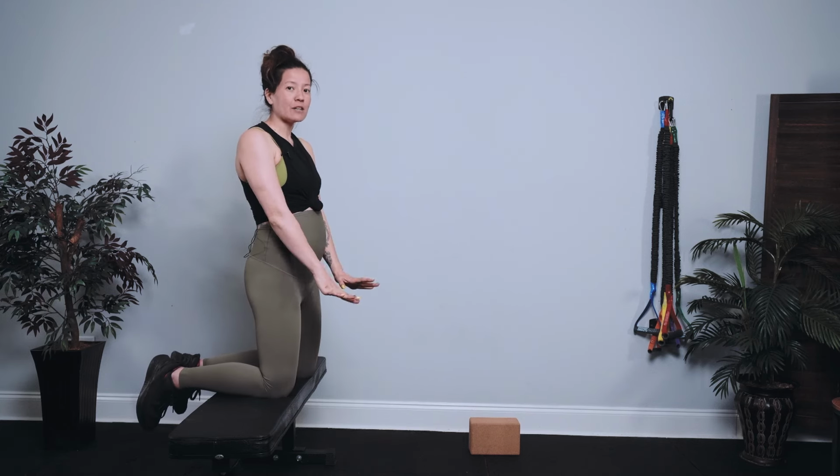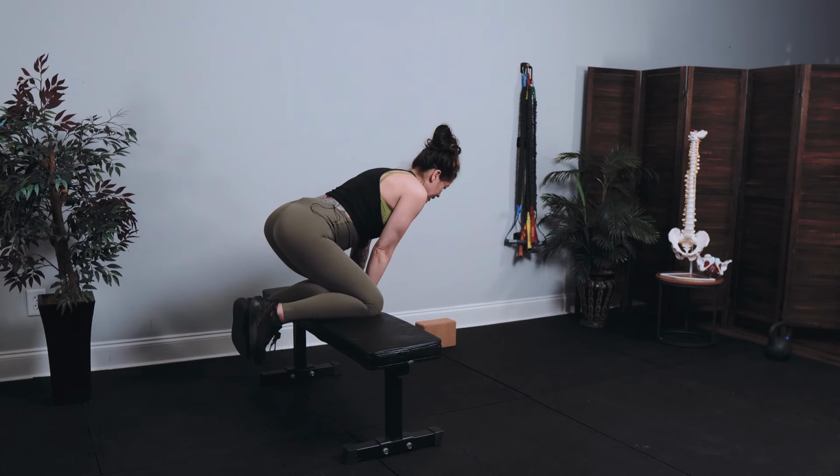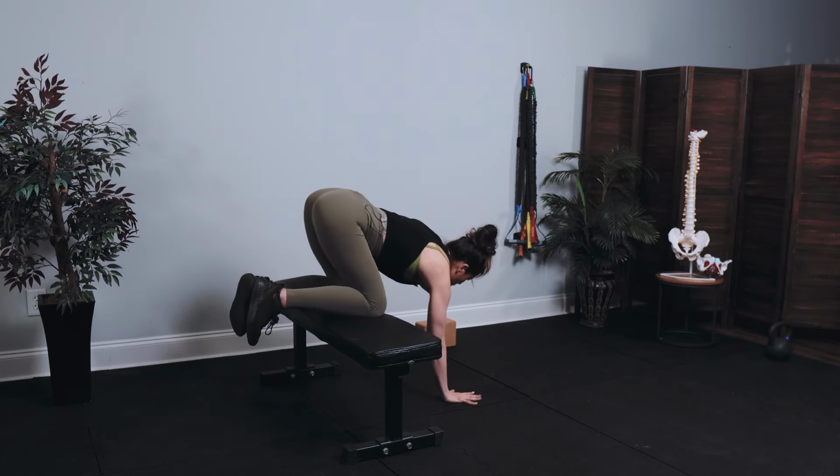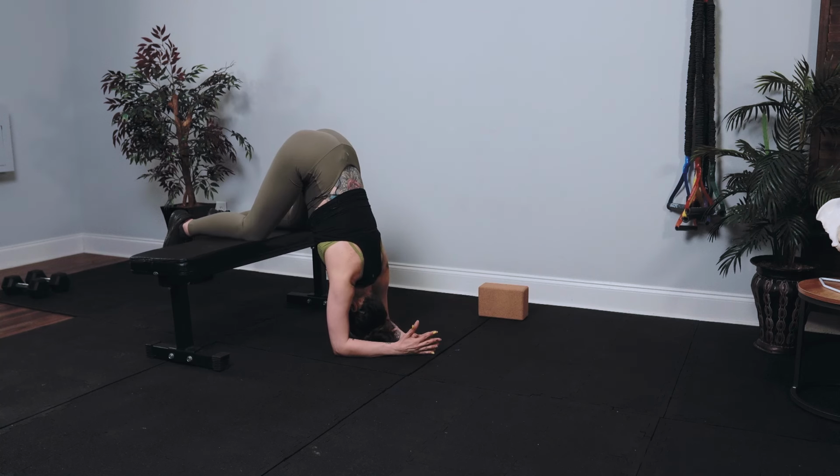So starting in an elevated position, either on a couch or I'm using a workout bench here, I'm going to come all the way down to my forearms. I'm going to take 3 breaths there. So I'm going to bring my hands to the edge of my elevated surface and then walk my hands down to the floor, bringing the forearms down and then tucking my chin here. I'm going to take 3 full breaths, focusing on relaxing in my lower body.